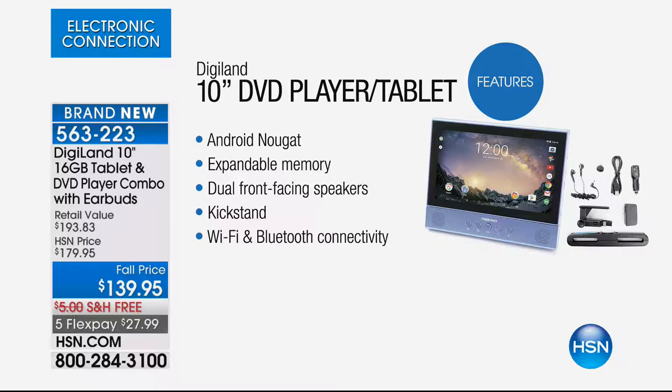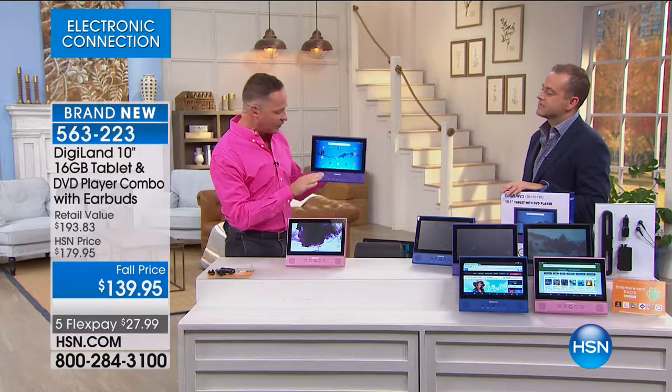Oh, this is Google certified. Yeah, we'll get to that too. Dual front-facing speakers. The sound on this is absolutely beautiful. There's a kickstand, there's Wi-Fi and Bluetooth connectivity. And can I just show you here just for a second, really quickly?